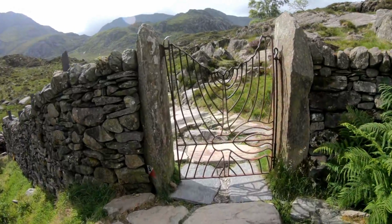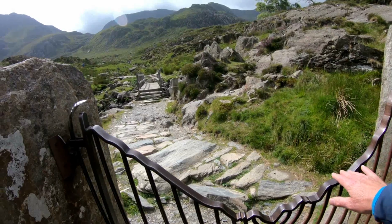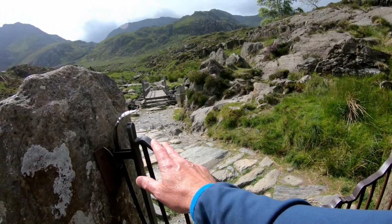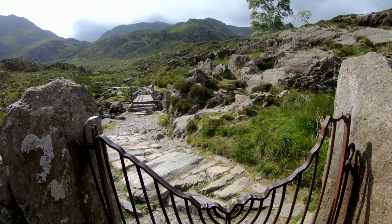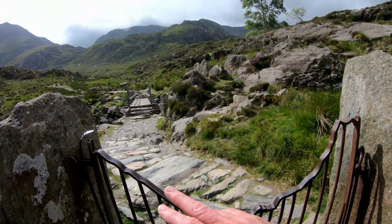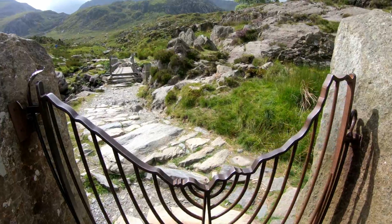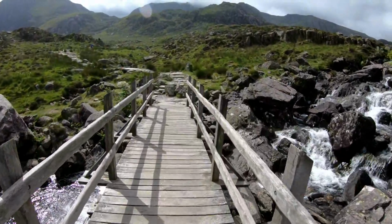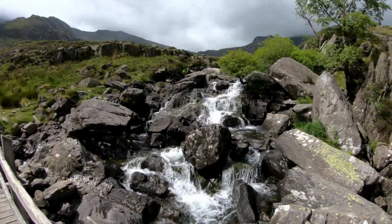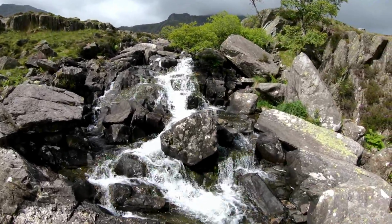And the shape of this gate is quite interesting, because this represents the peaks that you can see from the valley there, Tryfan and Glyder Fach, and all the way around. So quite interesting. That's a nicely made gate. Lovely sound of running water.